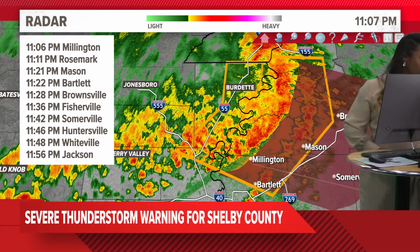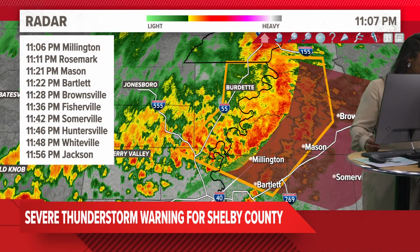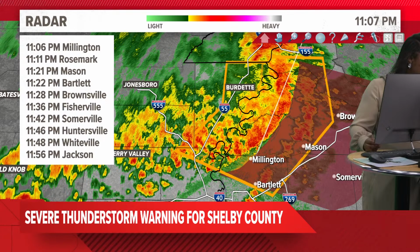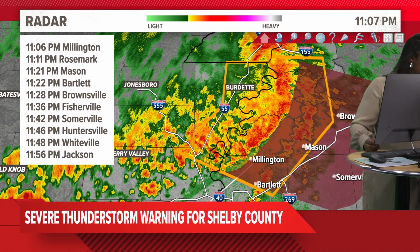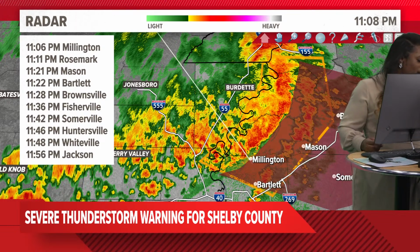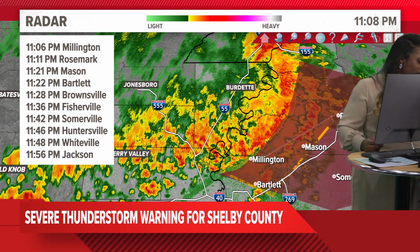So we just got a new bulletin here, so we'll read it out to you. We will read it together to see what it says. This is a new severe thunderstorm warning. They continued it. It is for Crittenden County in Arkansas, Crockett County, Tipton County, Dyer County in Tennessee, Fayette County in Tennessee, Lauderdale County, Haywood County, Shelby County, and this is going to go into effect until 11:30 tonight, and definitely still seeing some very high winds.